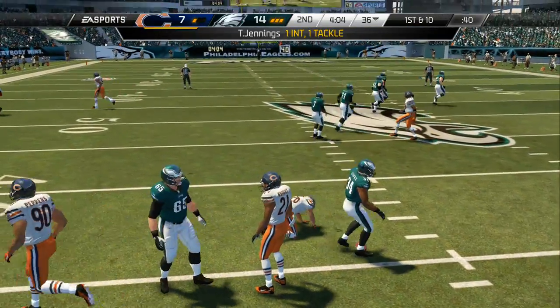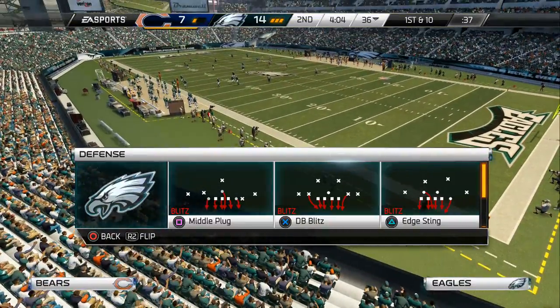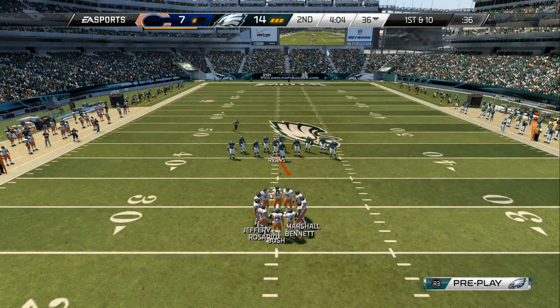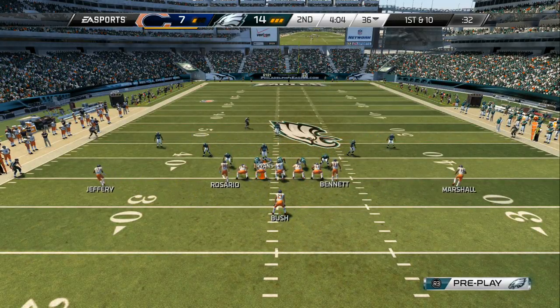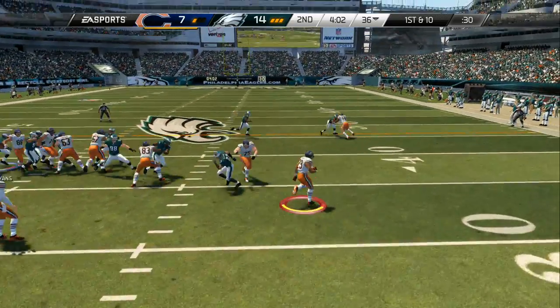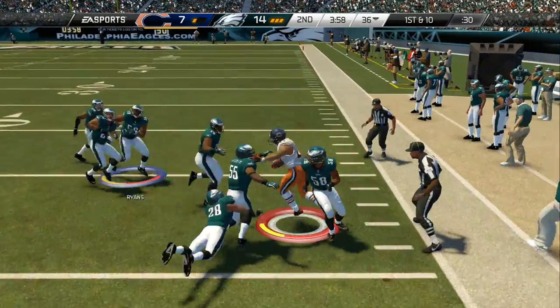Intercepted. Let's go. Interception, baby. And look what it turned into. An interception. Lined up now, running back behind the quarterback. Here's the quick toss. Run, run. I got it.